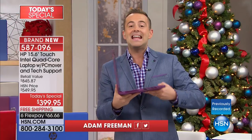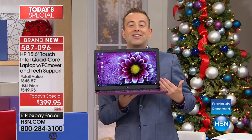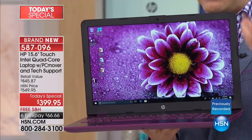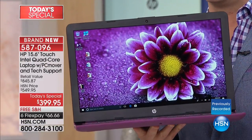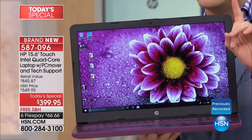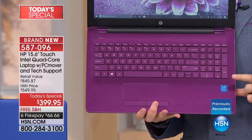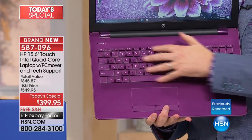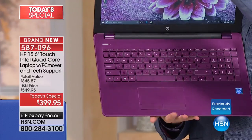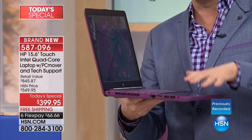Why have nearly 9,000 people already jumped in? Because this is a 15.6 inch screen laptop. That's a proper size, a full size, the most popular size. This isn't just a regular screen, this is a touch screen. And this has a quad core processor inside delivered by Intel. Notice the gorgeous alphanumeric keypad, and notice the new 2017 model, which is not only sleeker, slimmer, better looking, but better in the battery life department. Over 7 hours battery life.